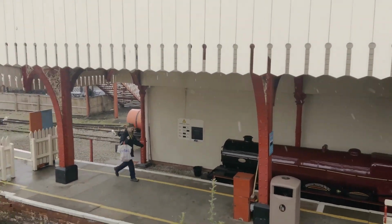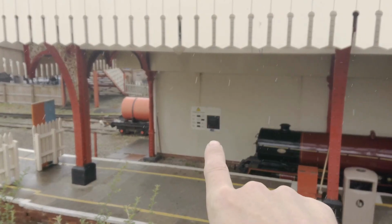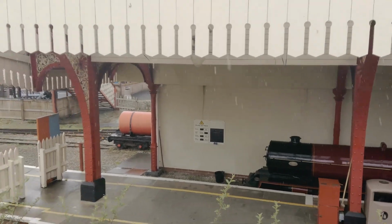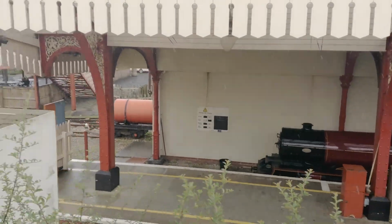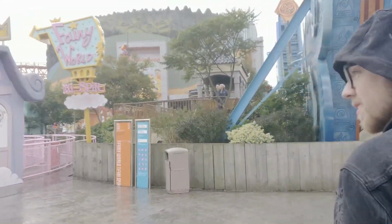If you ever want to know which train's running on the track for any particular day, you just need to look at that board down there. We've got Carol Jean running again today. She's a popular bird, isn't she, that Carol Jean? She seems to have been on track every time we've been to the park.